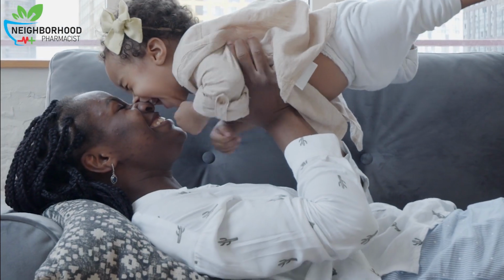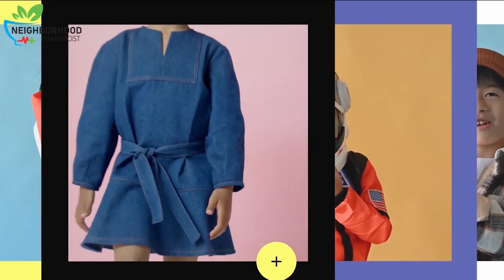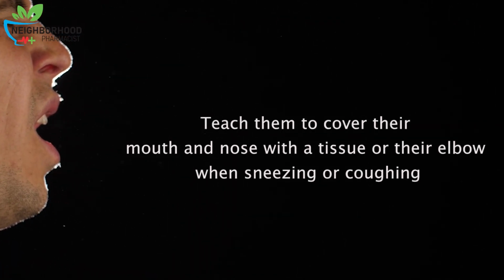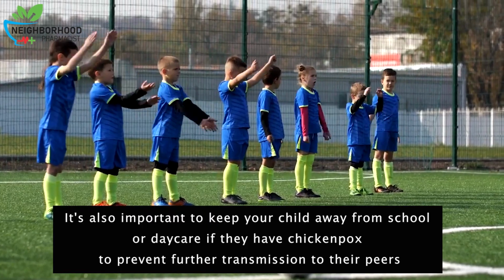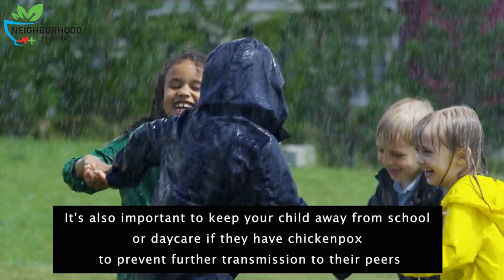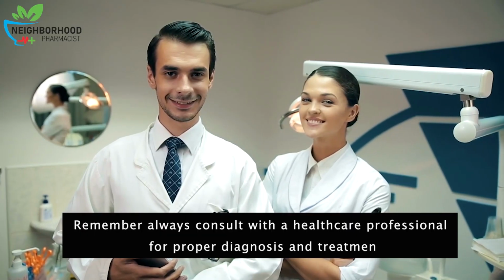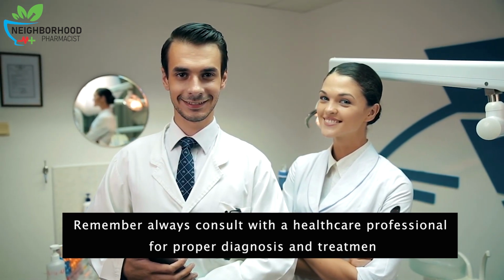In addition to vaccination, there are other simple preventive measures you can take. Encourage your child to wash their hands regularly with soap and water for at least 20 seconds. Teach them to cover their mouth and nose with a tissue or their elbow when sneezing or coughing. It is also important to keep your child away from school or daycare if they have chickenpox to prevent further transmission to their peers. Remember, always consult with your healthcare professional for proper diagnosis and treatment.